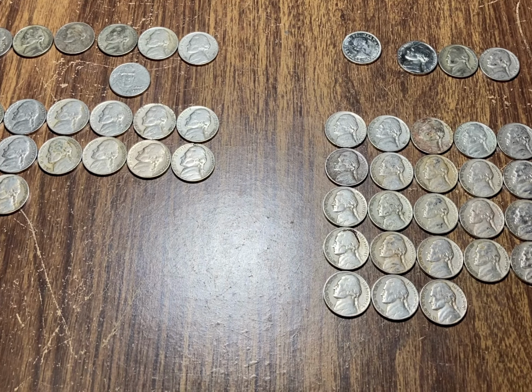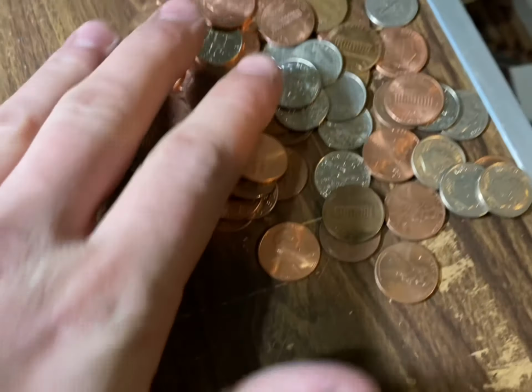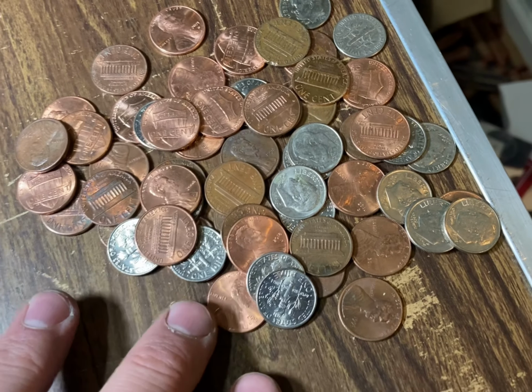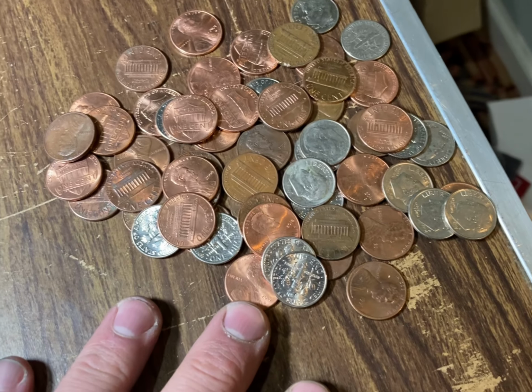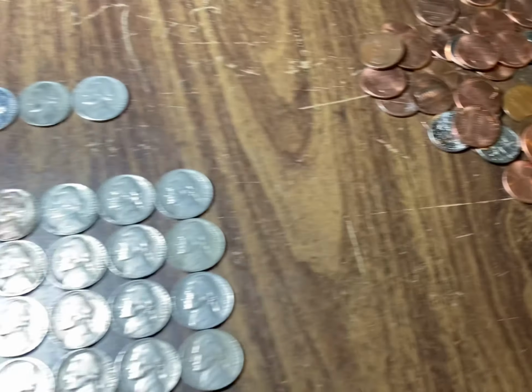I was very happy with what I got. And I should also mention, in the first bag, I found all these other coins. I got a bunch of dimes and pennies, which was really weird because the second bag didn't have any coins of any other denomination. So it's kind of weird to me, but, you know, I might have made a couple bucks profit in there.